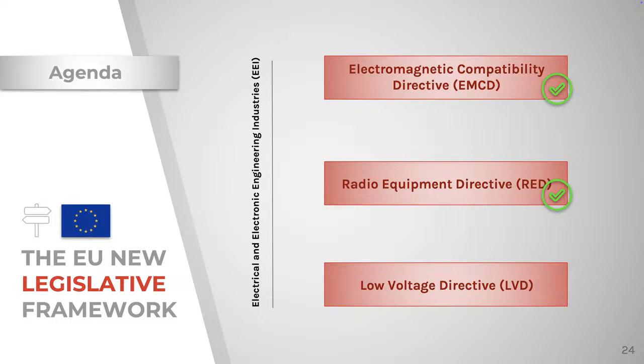We have now completed the Radio Equipment Directive RED. Now let's move on to the Low Voltage Directive LVD. The Low Voltage Directive LVD 2014/35/EU ensures that electrical equipment within certain voltage limits provides a high level of protection for European citizens and benefits fully from the single market. It has been applicable since April 20th, 2016.